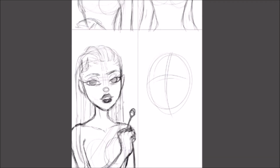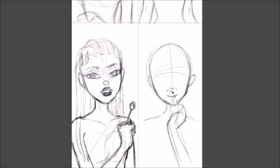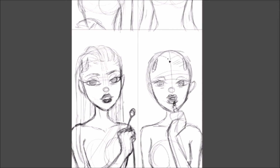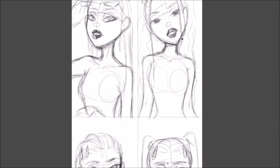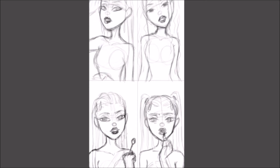I have loved the Bratz for a very long time. I grew up watching the movies. I played with the dolls all the time. They're definitely one of the main reasons that I really love fashion, and I really enjoy shopping and makeup and all that sort of stuff. So they were a big inspiration to me when I was younger, and currently still are.